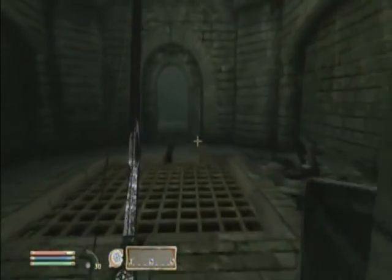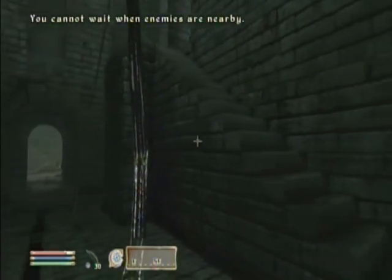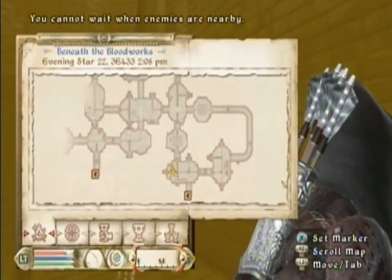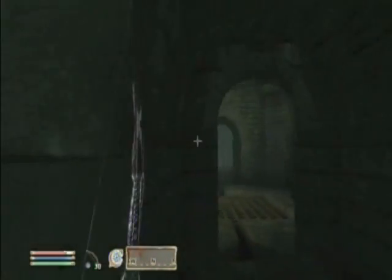Why not? Take another... Can't take an autosave here, can I? Where are we headed? Back that way. I really need to look at the map more.